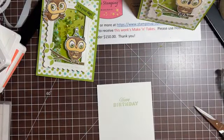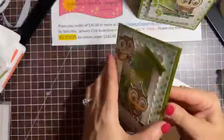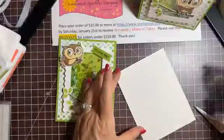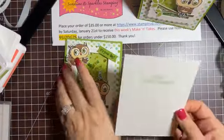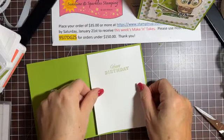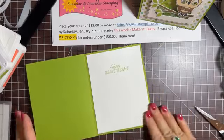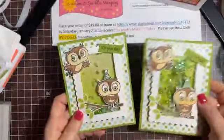And then if you wanted to, you could add a strip on the bottom of the coordinating DSP if you wanted to. You don't have to. You could do another owl inside if you wanted to. Up to you how you want to decorate. You could decorate your envelope with some more of that beautiful DSP if you wanted to. And that's it. That is our shaker card.